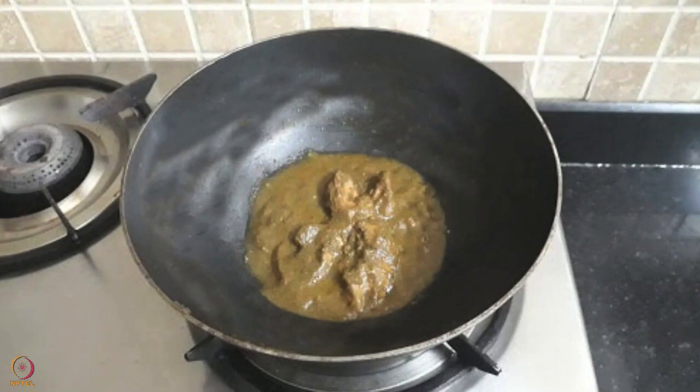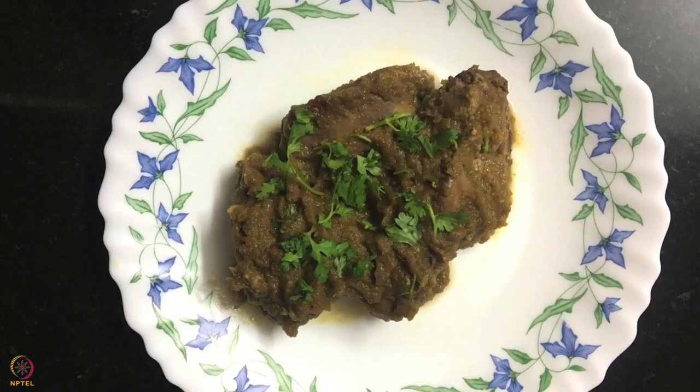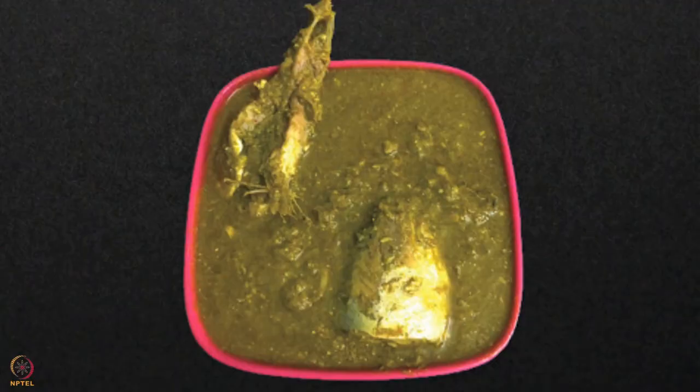Once well cooked, turn off the flame. Add lemon juice on cooling and serve garnished with washed and chopped coriander leaves. You can also use mutton liver for this recipe. The next recipe is fish in spinach curry.